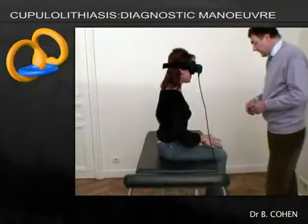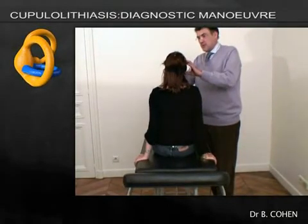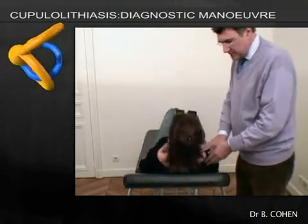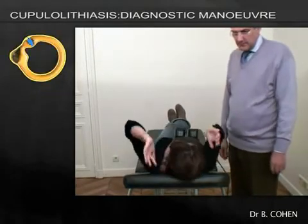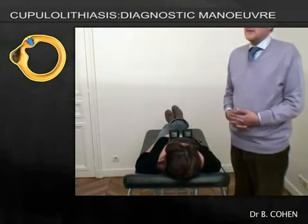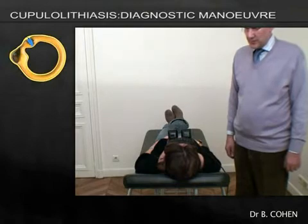And now we go on to talk about the diagnostic manoeuvre, cupulolithiasis. For this manoeuvre, the patient is seated on the couch and asked to keep their eyes open as they lay down on their back. She acknowledges straight away that she's spinning a bit. This particular condition is much less well recognized, but nonetheless accounts for a large proportion of cases with lateral canal BPPV.